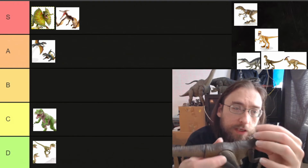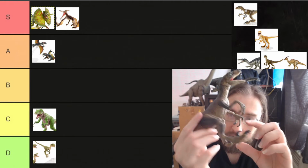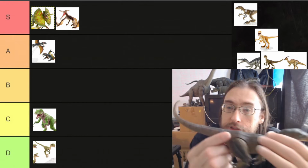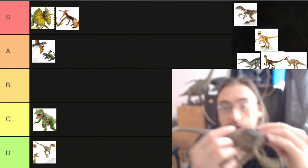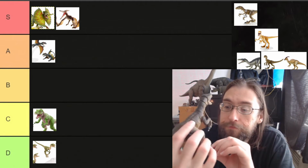Pretty happy with this figure when it came out. It's not bad by any means. It's got movable toe claws, which is nice. That's pretty cool. It's got painted dew claws, actually, on the feet, which is amazing. It's even got the stripes on the tail. You can barely see these black stripes on the brown, but those are accurate to the JP Raptor. So that's pretty cool. I like seeing that.